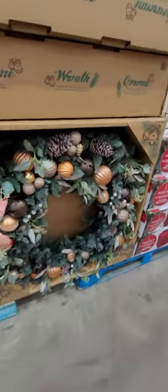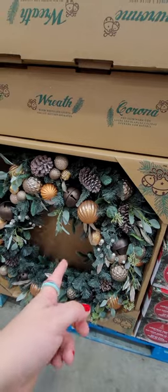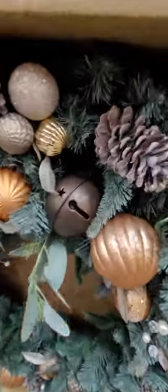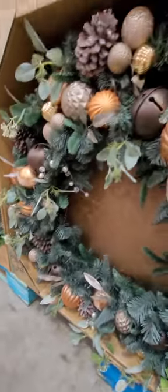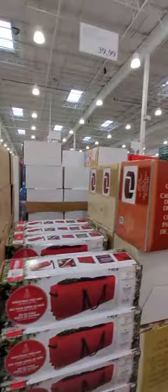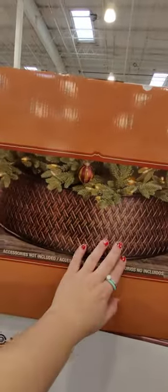Next one is bigger. This one is 48 inch, and it's super cute. Like these are the colors. Yeah, I like it. Anyway, let's go to the next one. This is a tricolor for $89.